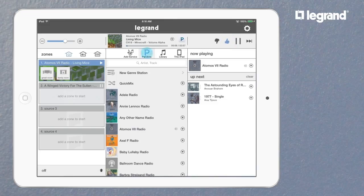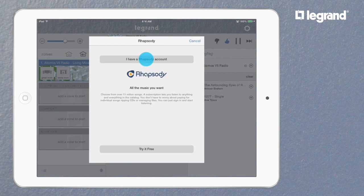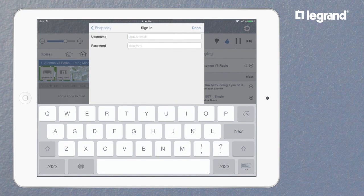You can also quickly add new services just by selecting the Add Service option on the ribbon in the source pane. Just select the service you want and log in with your ID and password to connect. Controlling your system is as fun as it is easy, so the final step to remember is to enjoy.